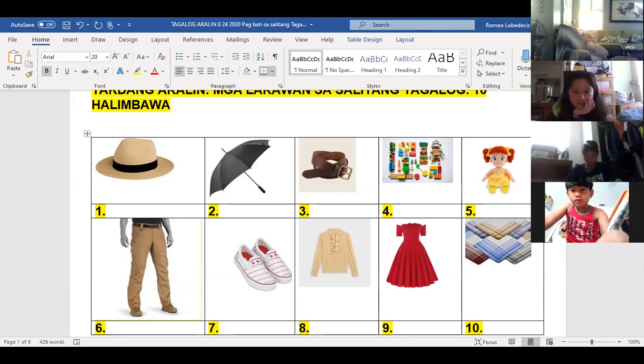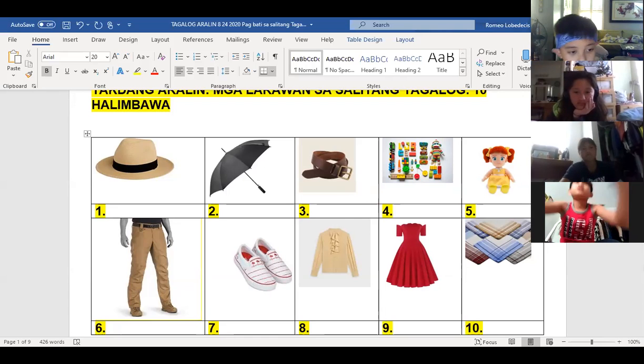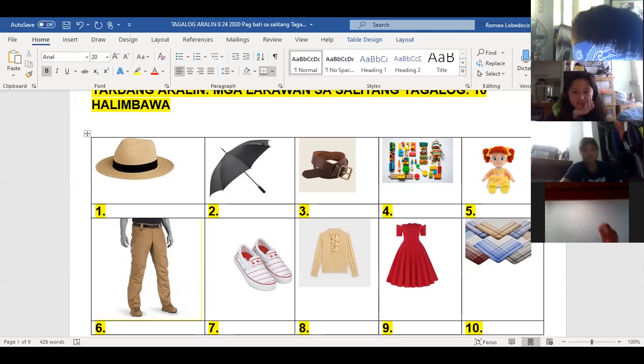Start now. I want you to write those objects in Tagalog. I know you already heard that. I know you wear it. Write it, because I'm going to ask you what that is in Tagalog.